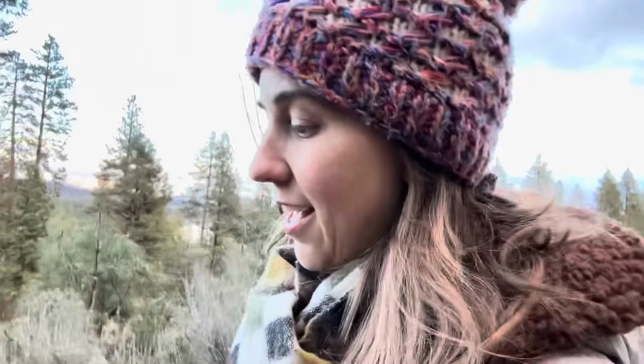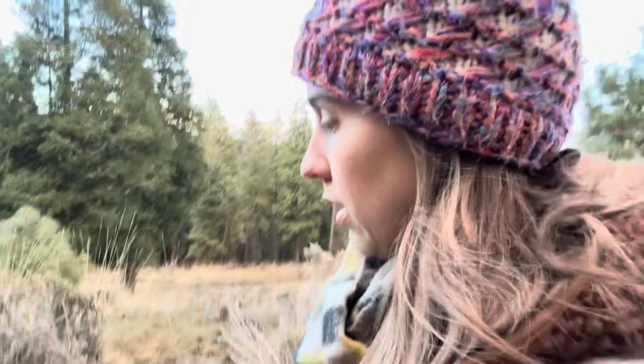Before I left the house, I told Aaron, I think I would rather take a nap right now. I've just hit a wall. And 5 minutes later, I said, I'm gonna go for this walk. I needed some fresh air. Even though I've been out grocery shopping this morning, I need to move my body. My lymphatic system needs it especially.